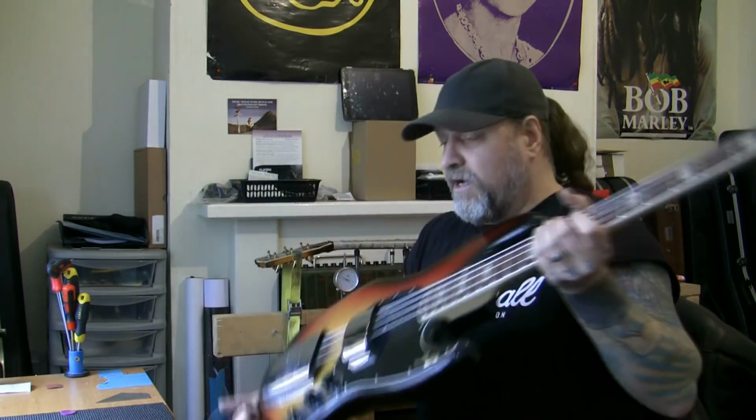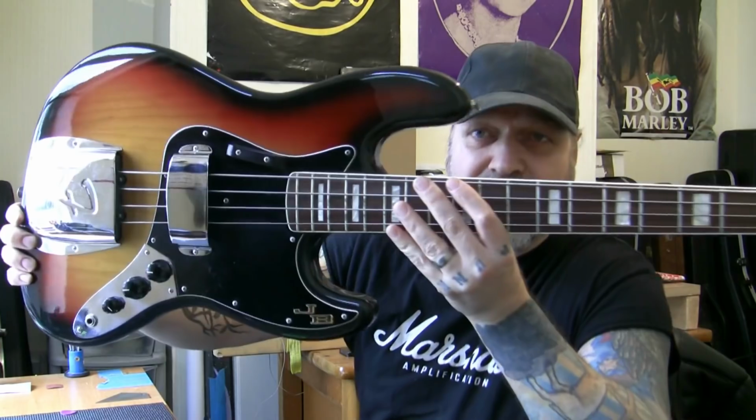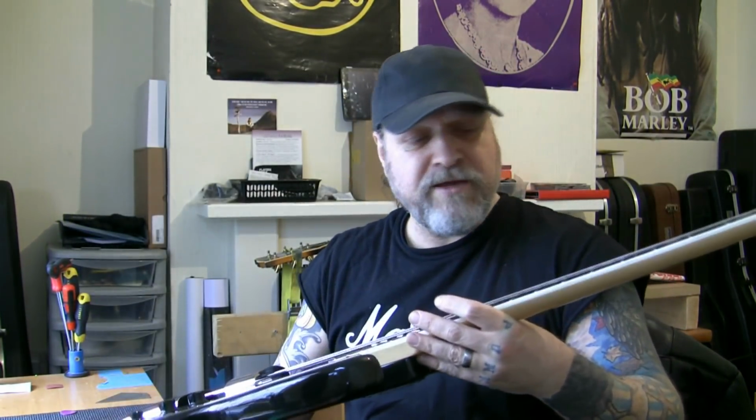So yeah, it makes noise, it sounds okay. I will need to go and test this. I'll plug in my other bass and listen to a comparison of the sound and see if this is outputting right. But like I say, what I need to do is go and have a look inside at the electrics in there. I know there's a problem with the earth in there.